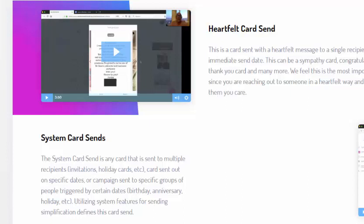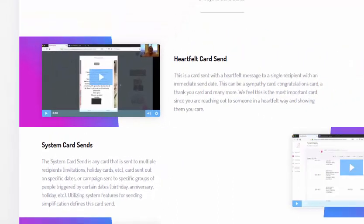You could even use this on more of a campaign basis. If you start to use Send Out Cards as a marketing tool, not just a let me keep in touch, which it's great for that too, but a marketing tool, you may be using group sends to send out a notification or an invitation to your upcoming event, or perhaps you have a new product or service and you want to send a card in the mail debuting that new service or product. All right, so that's the difference between a heartfelt card send, which is one at a time to a person, and the system card sends, which is more of a bulk sending.